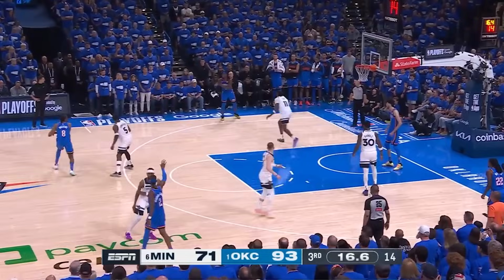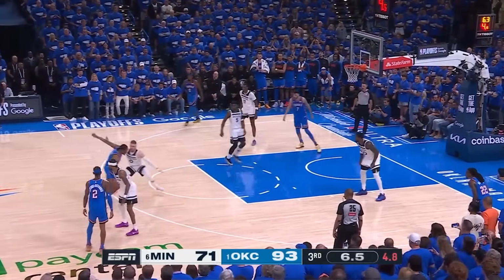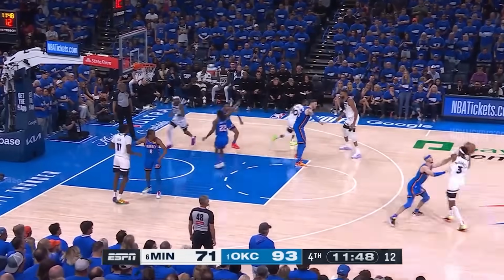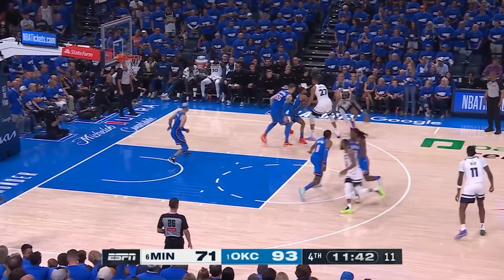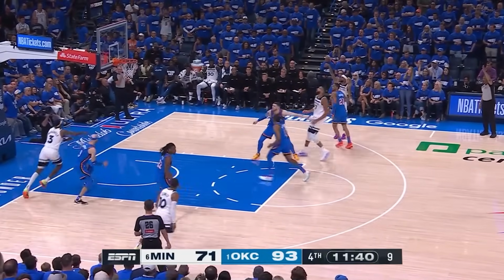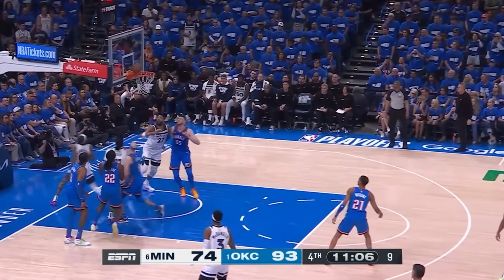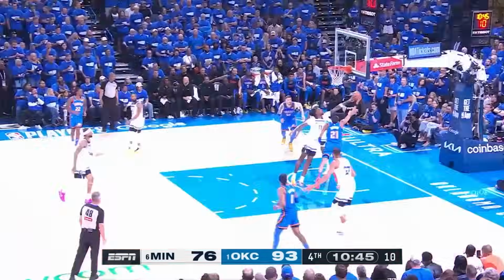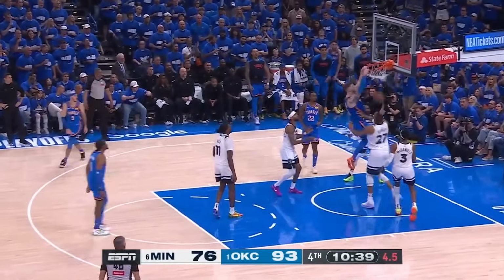Edwards down the lane. Shot. Jalen Williams drives on DiVincenzo. The running shot can't get it. Knocking down some shots, they've got to get some clean looks first. Conley swings it. Alex Caruso, beautiful, sticks it out in the corner. Wiggins throws it. Naz Reid spin. Williams finds Hartenstein.